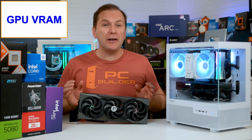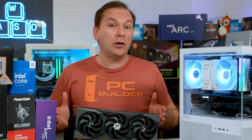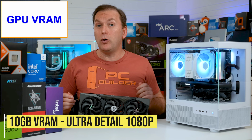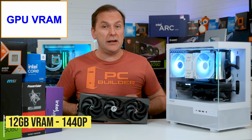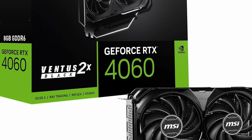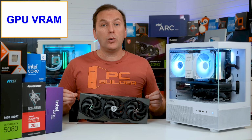In 2025, a number of graphics-intensive games will run out of VRAM if you don't have enough. This can lead to bad stuttering or the game just not loading textures, which makes everything look bland. In 2025, I recommend at least 10 GB of VRAM for most 1080p ultra details gaming, at least 12 GB of VRAM for most 1440p gaming, and at least 16 GB of VRAM for 4K gaming. Graphics cards with 8 GB of VRAM like the RTX 4060 are really for budget gaming or gamers that just focus on competitive multiplayer titles at lowered graphics settings.